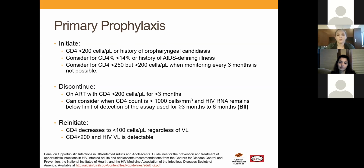His CD4 count has been 150, 175 for the last, I don't know how many years of his life. And his viral load had been undetectable for well over a year. And so we just made the decision to go ahead and pull him off. He's super compliant, does everything he's supposed to do. His CD4 just won't recover. And there's nothing we can do to make it recover, no medications to help it recover.